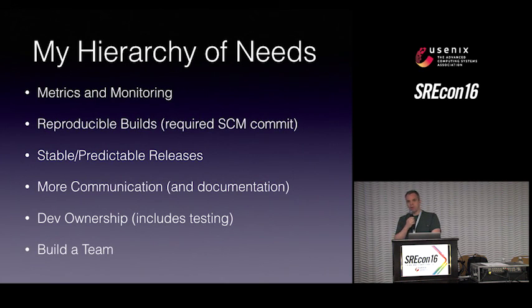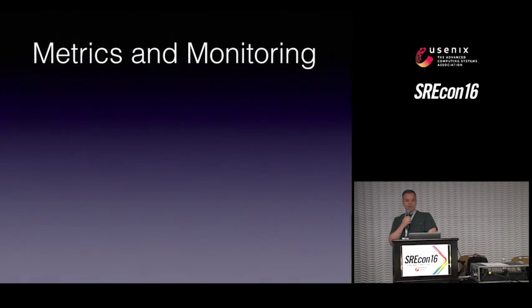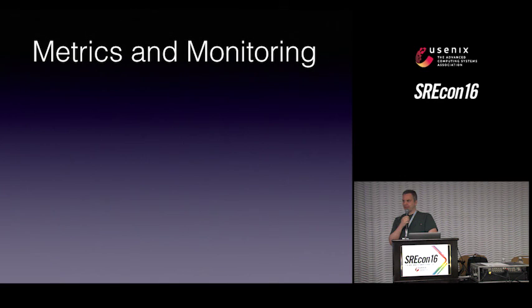As the company has grown, I've been there for almost 2 years. It was a little over 20 when I joined. It's now about 120. I can't support, right now, about 50 engineers. So need to start hiring, need to build a team, and what does that mean? So first, metrics and monitoring. I'm gonna have to speed up a little bit.